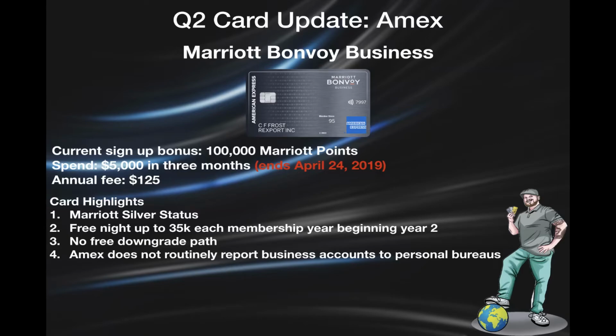You get Marriott Silver status, which doesn't do a whole lot for you, but it does a couple little things. You get a free night each year up to 35,000 points beginning year 2, and that's why I feel it's a keeper card, because you're likely going to get more value than that $125 each year. You know, that free room is probably worth, call it 150, 160, maybe close to 200 if you're real strategic with it. So as long as you're getting more value than you're paying in, it's a keeper card.